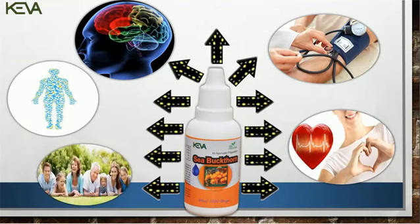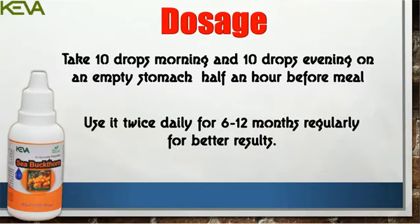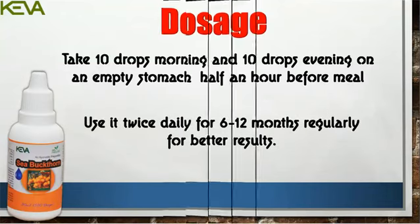growth and development. Dosage: take 10 drops morning and 10 drops evening on an empty stomach half an hour before meal. Use it twice daily for 6 to 12 months regularly for better results.